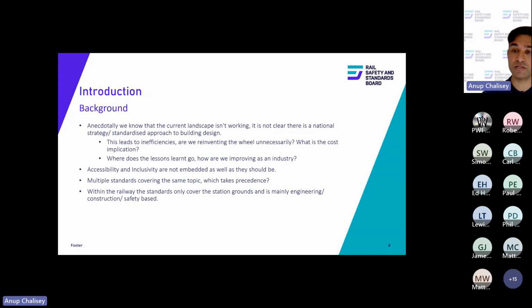Accessibility and inclusivity are not embedded as well as they should be, and I'll come on to that later. We have multiple standards covering the same topic, for example fire and lighting. Which takes precedence? Building regs also apply, and we have railway standards that cover the same topic. Which do we use? And lastly, within the railway standards, we only cover station grounds, and more specifically, they only cover the engineering, construction, and safety aspects of stations. So at the moment, the problems are, as stated at the top, we don't currently have a clear idea of what we're trying to achieve nationally. We have inefficiencies, and lessons learned don't live anywhere. There's no central place for them to go.